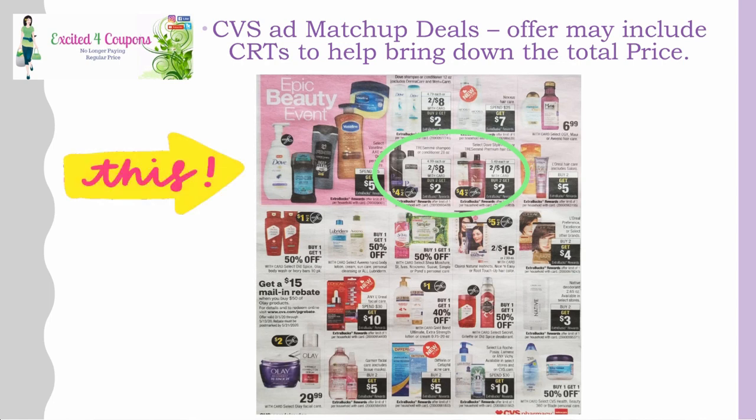As you see, there are two separate deals. There's Tresemme 28 ounce, 2 for $8, and this Tresemme, which is the premium style, 2 for $10, and we're going to be getting coupons. I shared that in a separate video going over all the coupons we're expecting this Sunday, February 23rd.